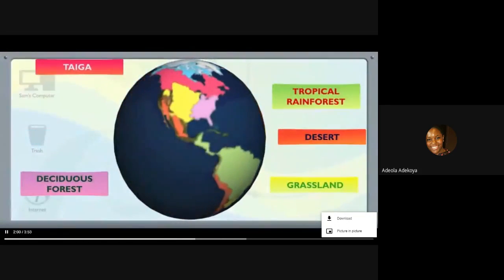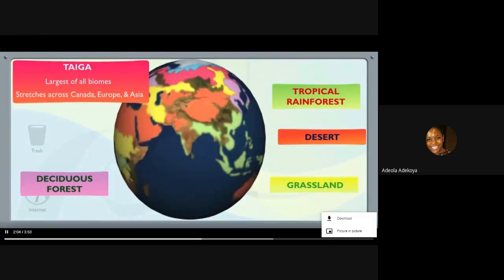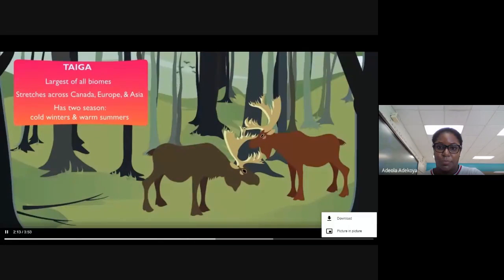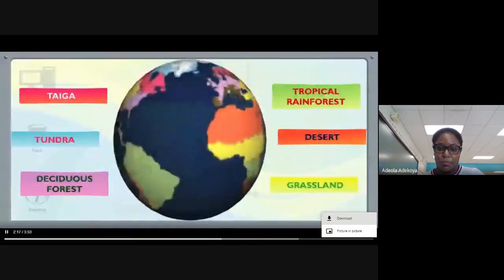The taiga is the largest biome of all. It stretches across most of Canada, parts of Europe, and Asia. Its climate has 2 seasons, cold winters and warm summers. You'll find habitats for moose, Canadian geese, other migrating birds, and even the bald eagle here. Ooh, bald eagles are rare.